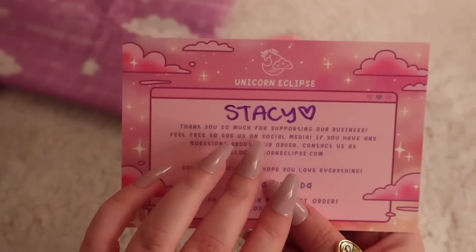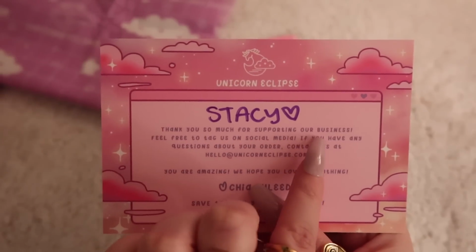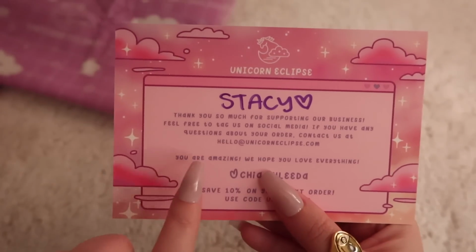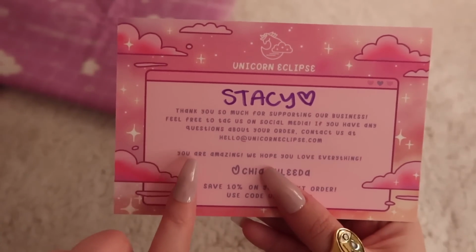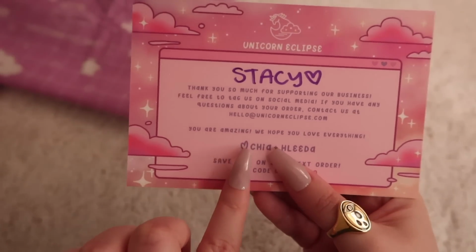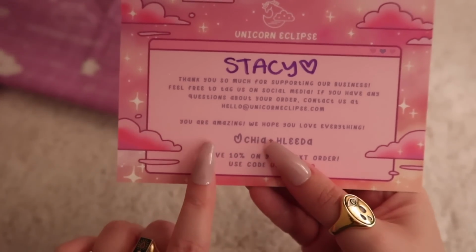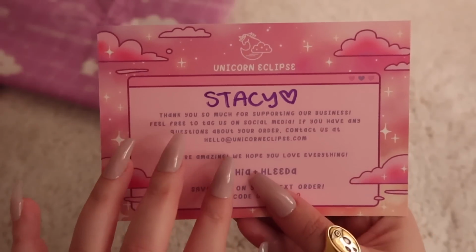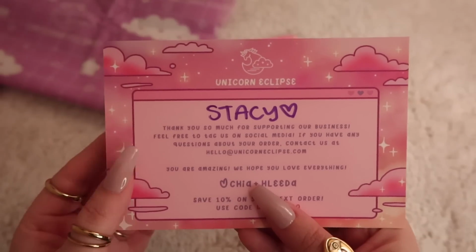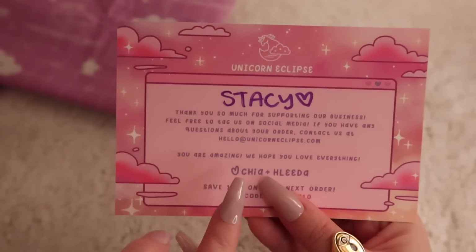They included a note with my name, and then it says, "Thank you so much for supporting our business. Feel free to tag us on social media, and then, you know, contact us if you have any questions." It says, "You are amazing. We hope you love everything." I think that's Chia and Lita. I'm not sure. Isn't this just beautiful? They have a very lovely illustration style and design, and I'm guessing these are the designers slash founders.